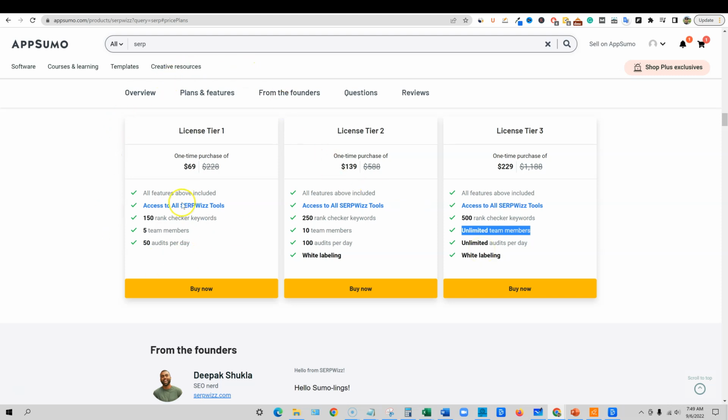Now, here's the big kicker right here, guys. Okay, so they're kind of forcing you to get license tier 2. I kind of don't like that because they're saying that white labeling is their tool, right? That's the big thing. You can white label this tool, but you can't unless you get license tier 2, right? So that's something that I don't like. There's other things you can bring to the table and bring value to your tool and still get people to be happy to sign up for license tier 1 without taking away the main part of your software, which is white labeling.